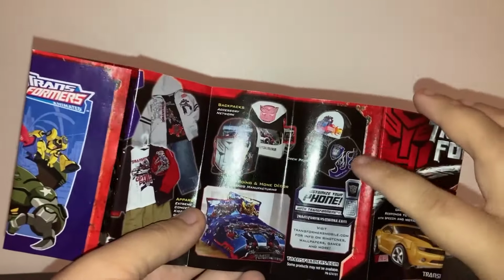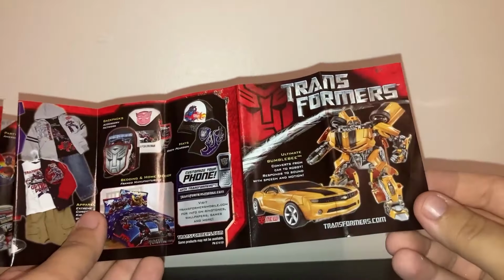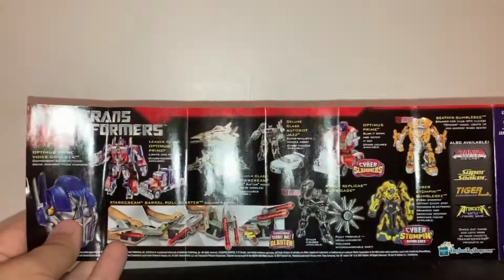I kind of take that Decepticon hat, actually. That's like Motormaster. Oh, the ultimate Bumblebee. I remember the commercials for that guy. I wanted him so badly for Christmas. I wonder if that figure ever turned out being good. I don't know much about it.